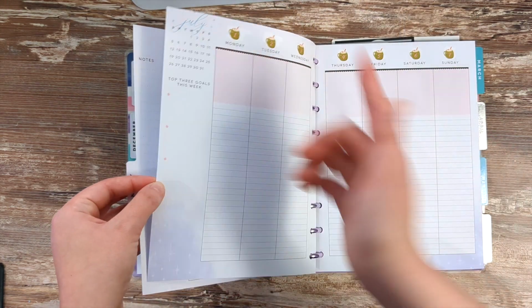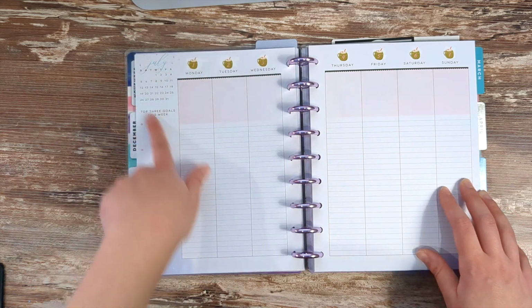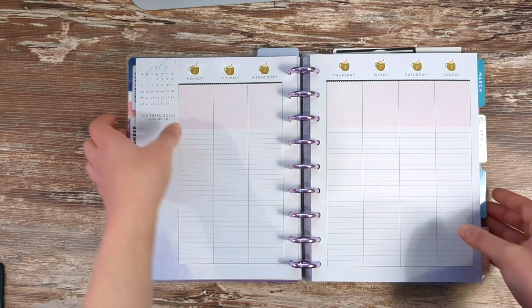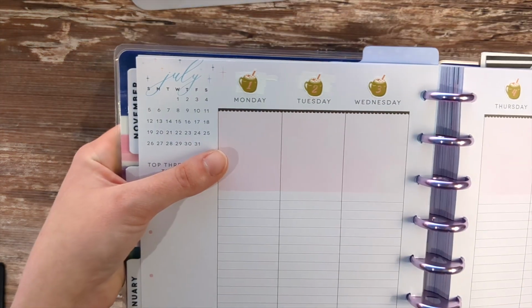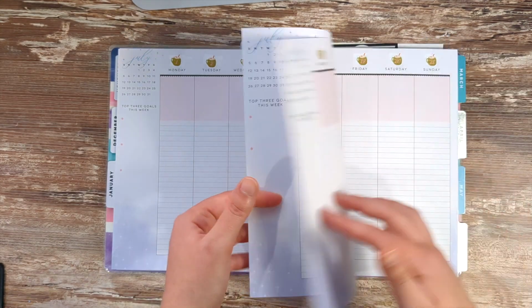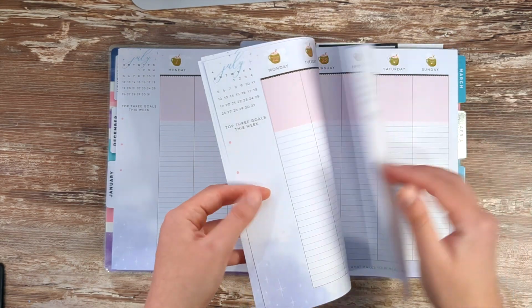So that's why this says July. But I'm not going to be covering this up because I don't really look at this anyway. And plus it's just pretty. So these are cute little hot cocoa date covers that I got on Etsy. I will link them down below. So I dated up the whole month of January with those.